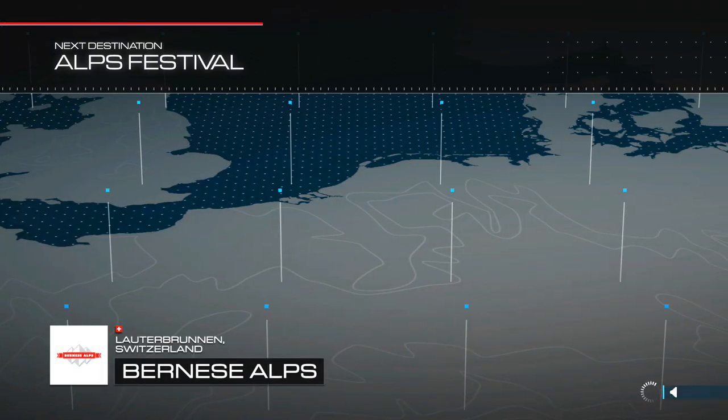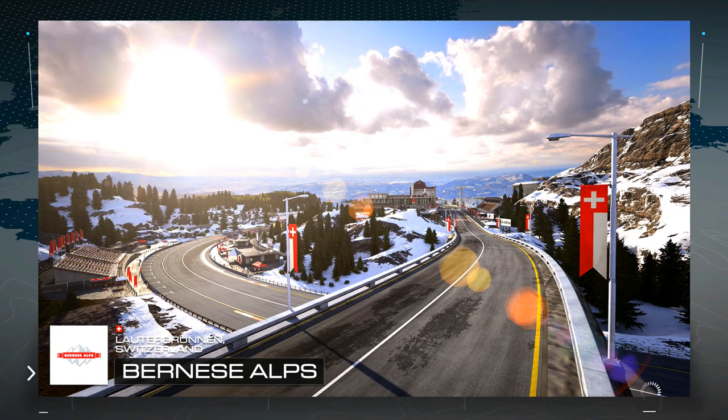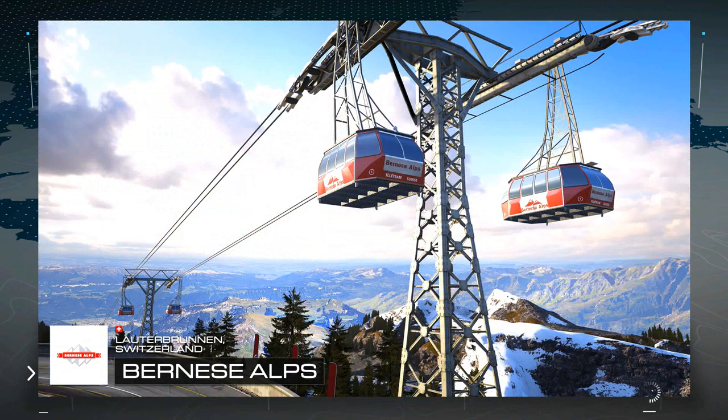Today, we venture to the snow-capped mountains of Bernese Alps in Switzerland. Let's do it. That's a nice-looking place. The FPS in this game is very, very good. I think they said it was locked at 60 frames per second. It feels really smooth though. Like noticeably smooth when you start playing.